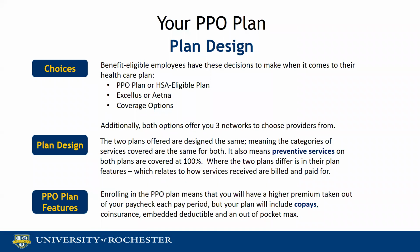The next choice you have to make is to choose your TPA or third-party administrator. We offer employees the choice between Excelis or Aetna. And the last choice is who to cover on your plan. We offer employee only, employee plus spouse, employee plus domestic partner, employee plus child or children, and we offer family coverage.